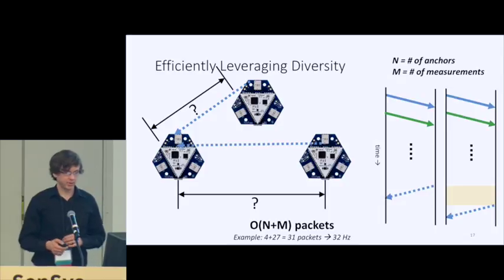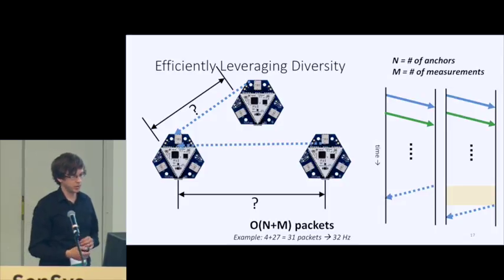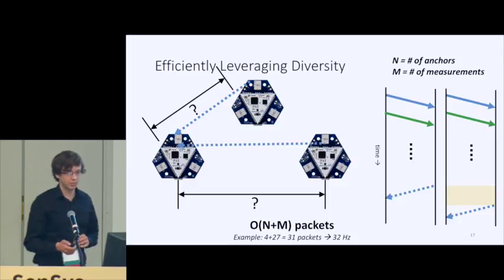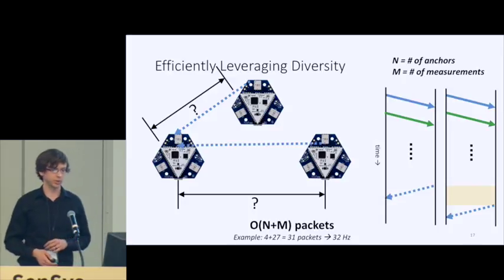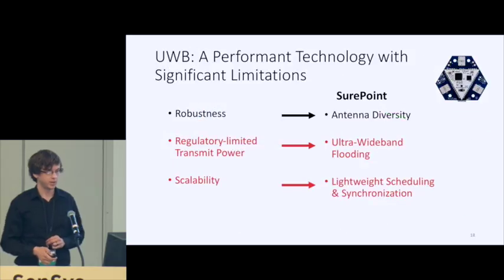So this gets us down to the order of n plus m packets, which is 31 in our example, and this gets us up to a much more manageable rate. So not only are there fewer packets going back and forth, but we're able to achieve a higher localization update rate and less contention over the wireless channel itself.